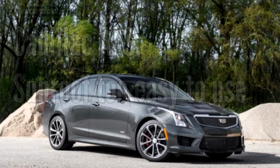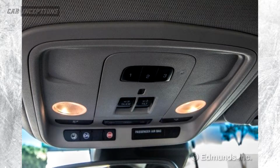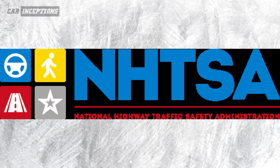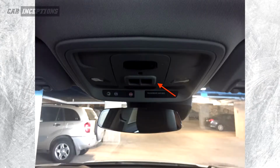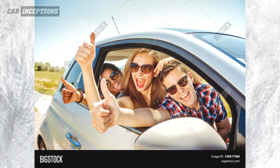GM was trying in good faith to make their old people cars even more old people friendly by making the sunroof controls bigger and easier to access in the Cadillac ATS. The NHTSA wasn't a fan though and forced GM to recess the buttons like so. All they did was fit an ugly plastic spacer in there to make it so you can't fat finger the buttons on accident when you're throwing your hands in the air from excitement while driving your Caddy.